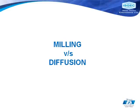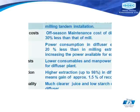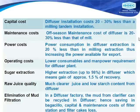Now, just to give a brief idea about milling versus diffusion: the capital cost in diffuser installations is approximately 20 to 30% less than a milling tandem. This is for getting almost the same extraction, an apple to apple comparison. Maintenance cost is about 20 to 30% less than the mills. Power consumption in a diffuser is 20% less than milling extraction, so you have more power to export. Operating cost is very low, as you only require one person per shift who will operate the DCS or PLC. Sugar extraction is higher in a diffuser, which means a gain of at least 1.5%.